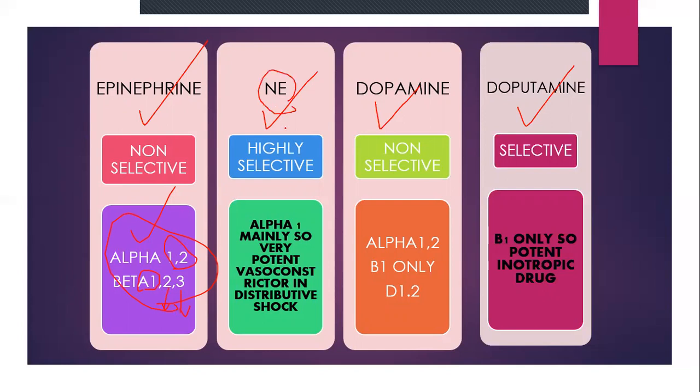The norepinephrine is highly, highly selective. It is a life-saving drug, LSD, life-saving drug in distributive shock, which includes septic shock, anaphylactic shock, like the shock from general anesthesia. This is all called distributive shock. The snake venom, scorpion venom, they all cause massive vasodilation everywhere. So it is highly selective for alpha-1 mainly. So the most potent vasoconstrictor drug on the planet is norepinephrine.